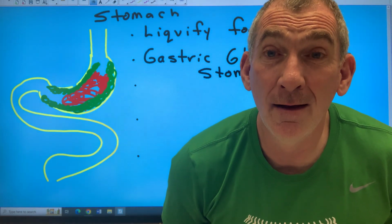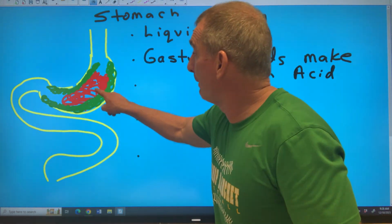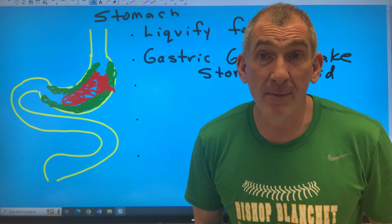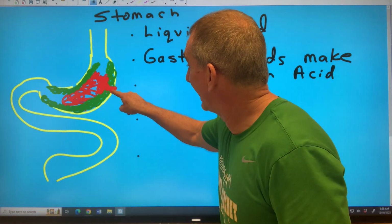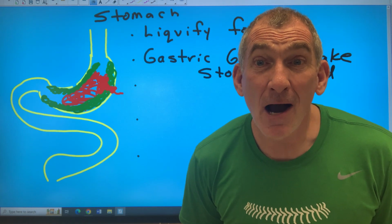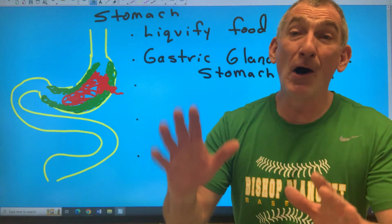Comet, you're on a roll. Comet said, what happens if you don't make enough of that mucus, or if you make too much acid? If you make more acid than mucus, then you liquefy the stomach. And then you get stomach acid leaking out all over here. Comet, how would that feel? It'd be this burning sensation. What is it called? It's called a stomach ulcer.